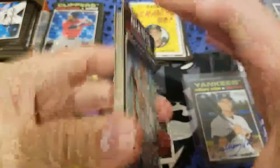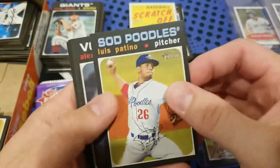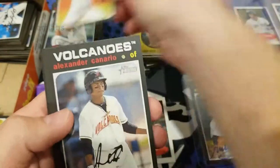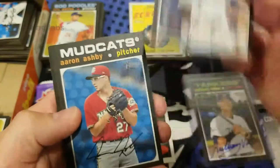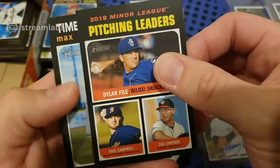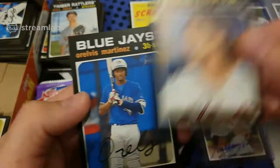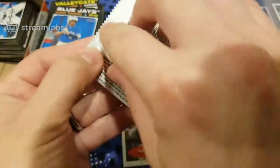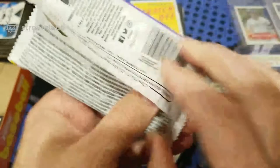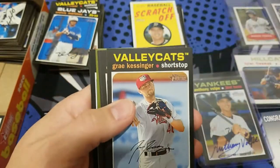Okay, so far no relic here, so we might be getting another autograph. That'd be cool. For the Giants, Sean. Sod Poodles there. Volcanoes, Aaron Ashby. Pitching Leaders. Max Lazar, Jordan Brewer, and Martinez from Blue Jays. So unless we got a relic in here, we might get an autograph in the last one. Let's see. Oh, okay, I think we do have a relic. I was hoping to get another autograph, but you never know.